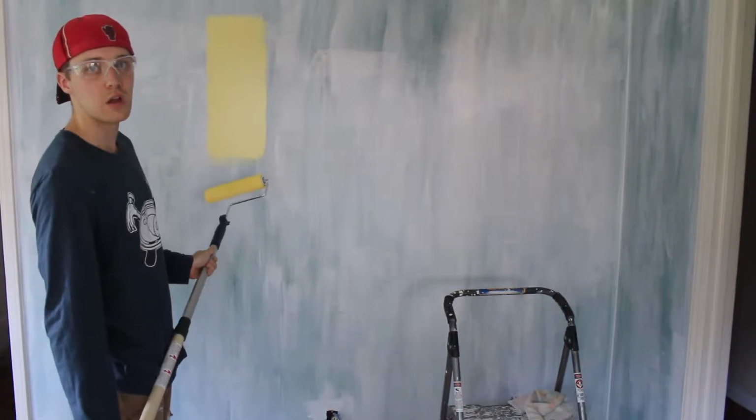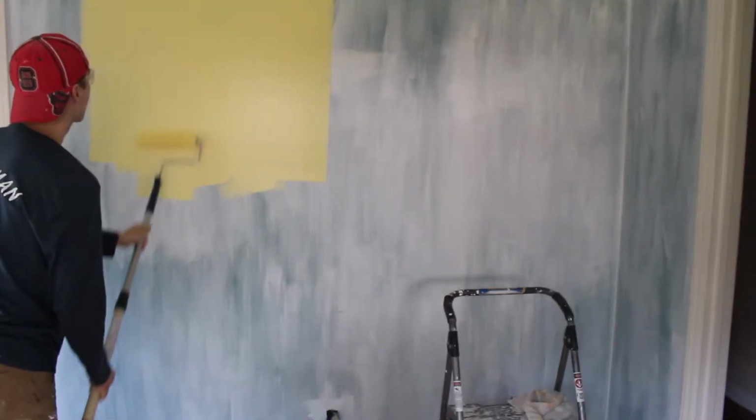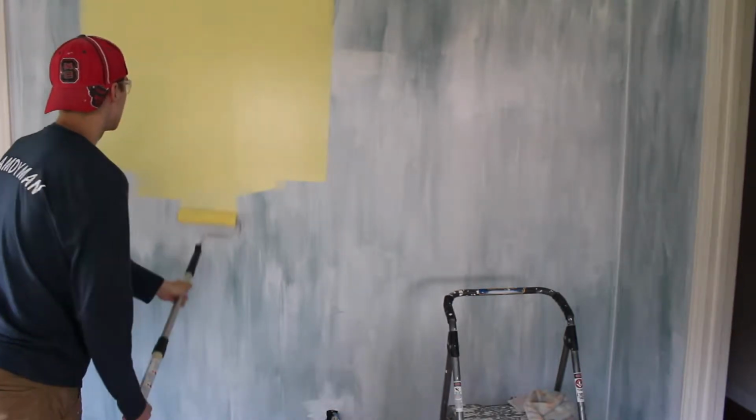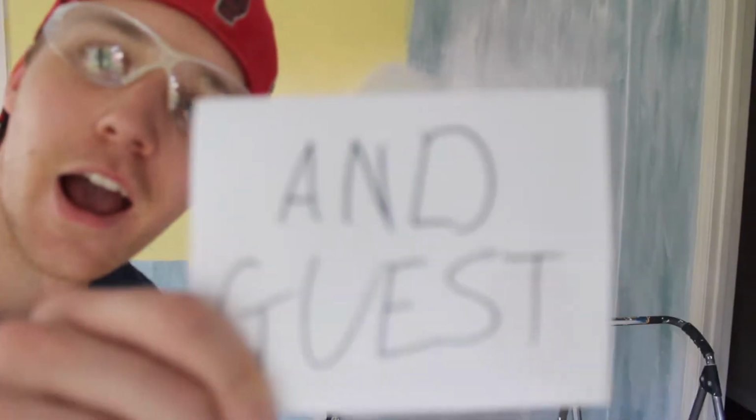Yes, I'm making the room yellow. Why do you think the McDonald's arches are yellow? Guess who came back? You cannot see the guest, but they are there.